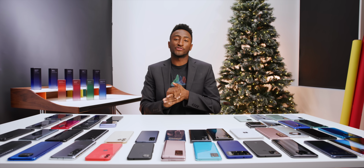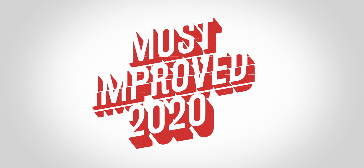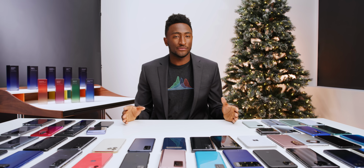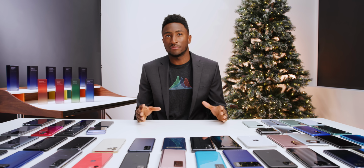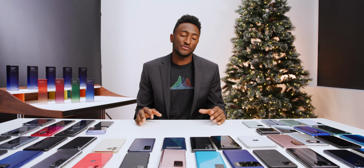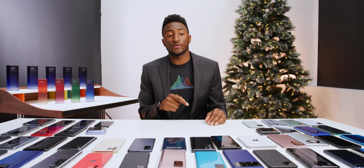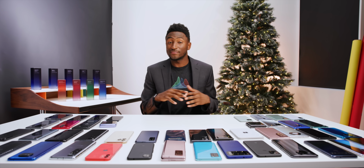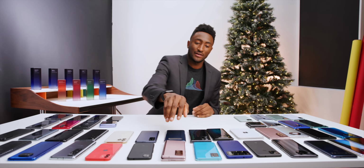All right, Most Improved Award, MIP 2020. And there's really only one phone, if I'm being real, that actually deserves this one. See, phones typically, we get a little bit of an improvement each year, maybe a faster chip, maybe a little bit of a better camera, maybe it's got a little refresh in the design. You see some cool stuff year over year, but sometimes this Most Improved Award goes to the biggest jump from a terrible phone the year before. This is none of those things. This is just a straight up, significantly better phone than last year. Let's just get to it.